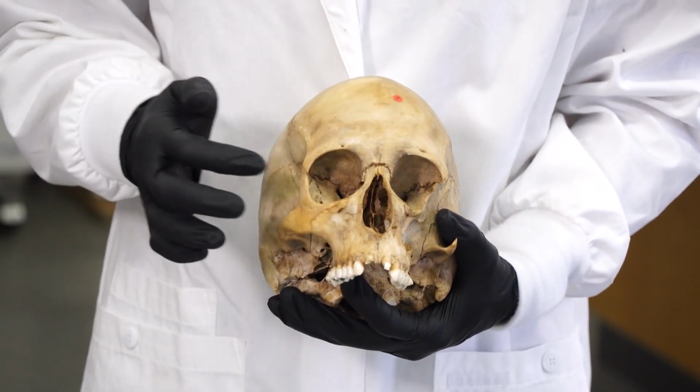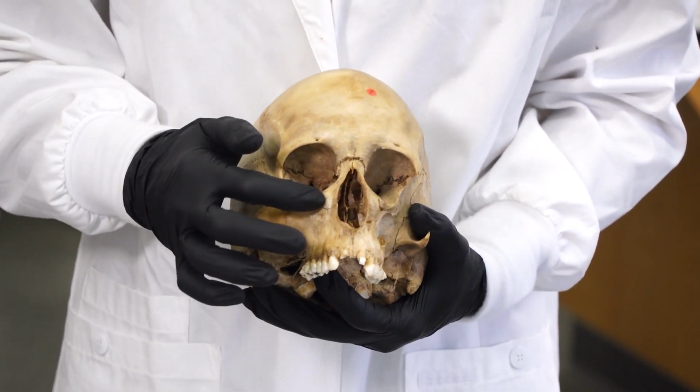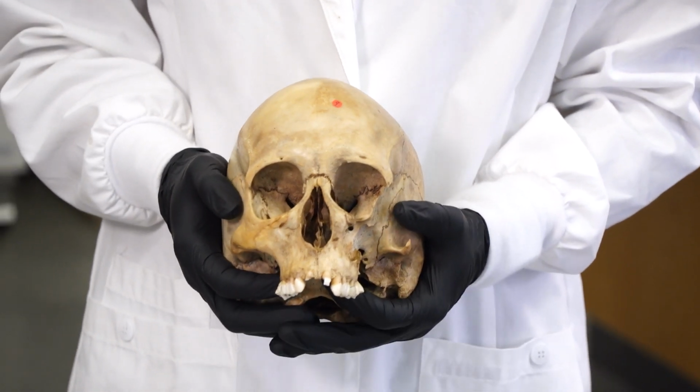We take 3D landmarks on the skull and use them to measure distances from one another and assign them to a population.